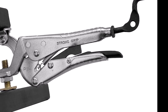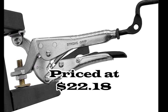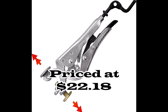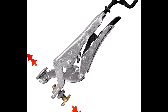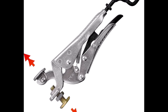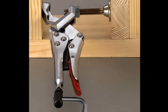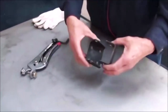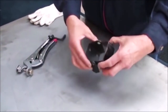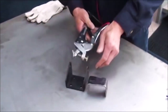Number 8. The Strong Hand Tools P6 Expando Reverse Action Clamping Plier is an invaluable tool priced at $22.18. With a clamping pressure of 500 pounds and a range of 1 inch to 1 3/4 inch, it securely holds various work pieces. Its 6.5 inch size offers versatility, while its unique design allows the jaws to move in opposite directions, ensuring pressure on two surfaces simultaneously. Ideal for clamping odd-shaped items, it excels in holding materials during welding.